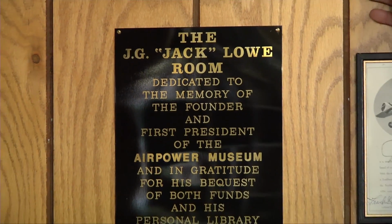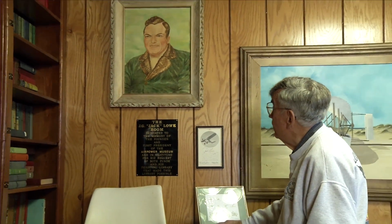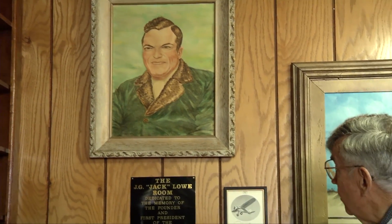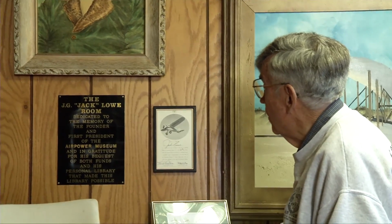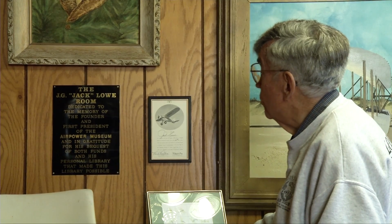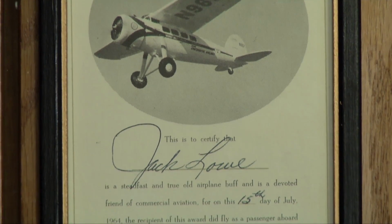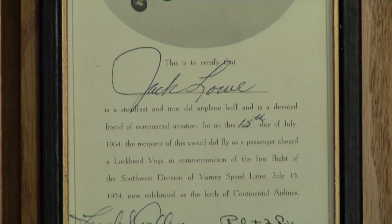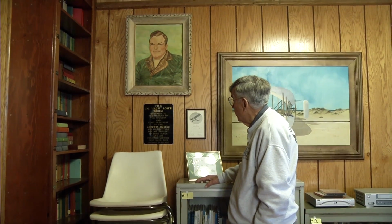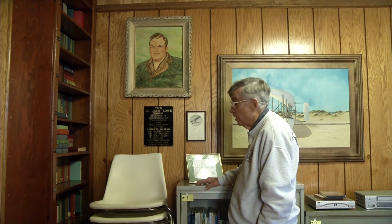J.G. Jack Lowe of Denver, Colorado, was painted by one of our really early members, Melba Beard, who's long gone west. And Jack here was one of the founders of the Air Power Museum in 1964. And unfortunately, Jack died at age 45, but we like to keep him in mind. This says, dedicated to the memory of the founder and first president of the Air Power Museum, and gratitude for his bequest of both funds and his personal library that made this library possible.